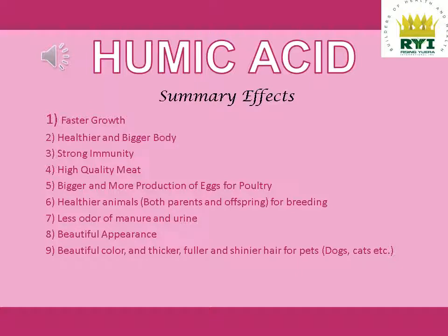So what will be the effects for the animals? Of course, the first thing you can notice is that the growth is faster, the animal will be healthier, and the body will be bigger, with strong immunity. For livestock and animal husbandry, high quality meat. The great thing about Kinghumivet is it reduces the fat in the meat. Those animals that were fed with Kinghumivet, when they were slaughtered, the meat is very great. It is full of meat and less fat.